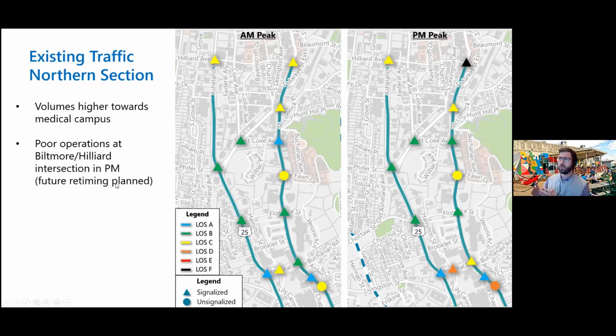In terms of the AM and PM peaks, the morning rush and the evening rush, we look at the performance of the intersections. That's what we're looking at now. Our signalized intersections are identified by triangles, and our unsignalized or stop controlled intersections, with a stop sign on the side street, are identified by the octagon. For the most part, our signals are performing well, with a good level of service A. One thing to note is that we do have poor operations at Biltmore and Hilliard in the afternoon or PM peak, and that's undergoing future retiming.